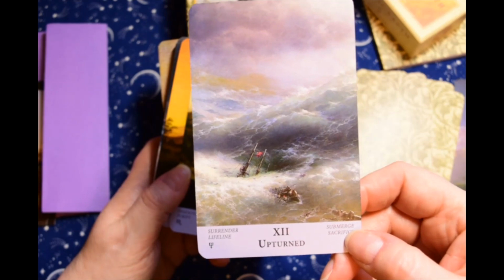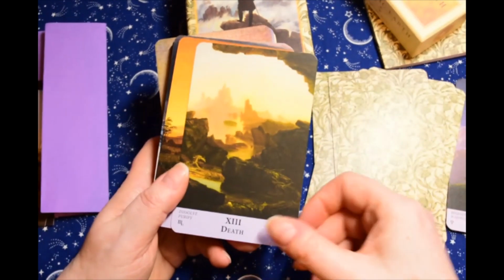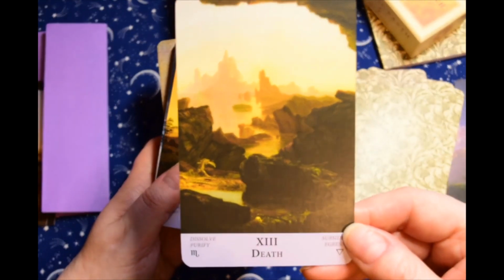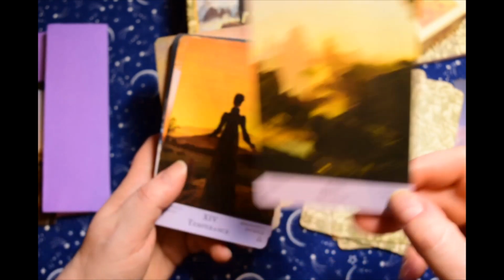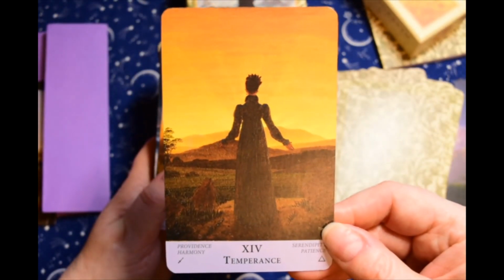Upturned for the hangman. Death. I'm not sure what this image, maybe it's supposed to be kind of a barren landscape. I don't know. Temperance. This is lovely.